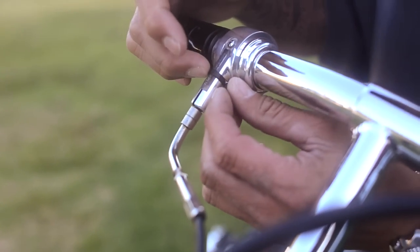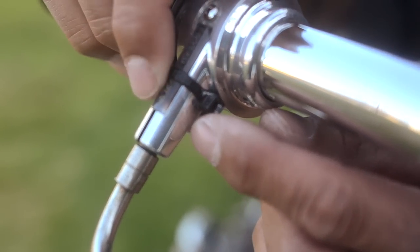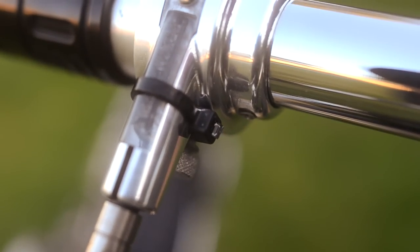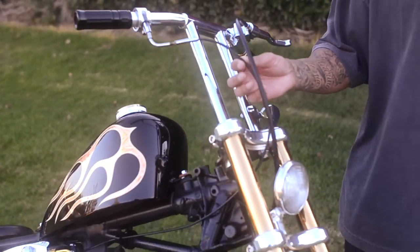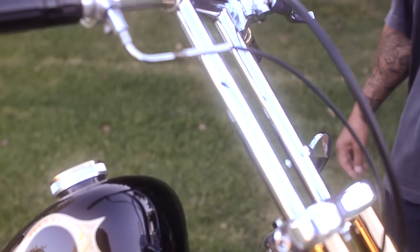I have a zip tie on here because for whatever reason, the throttle cable pops off because this plastic piece lifts up. So that's why I have this. It solved the issue. And then this is a Barnett cable, or not, I'm sorry, no, this isn't Barnett. This is from Prism too. Okay. Yeah, this is a Prism throttle cable.